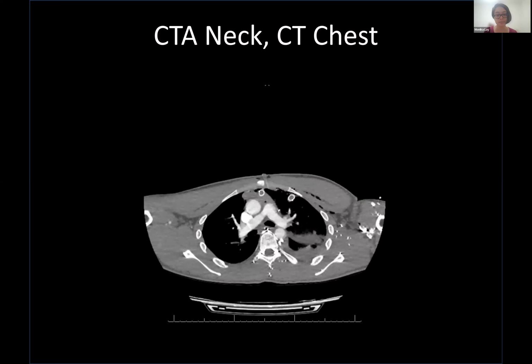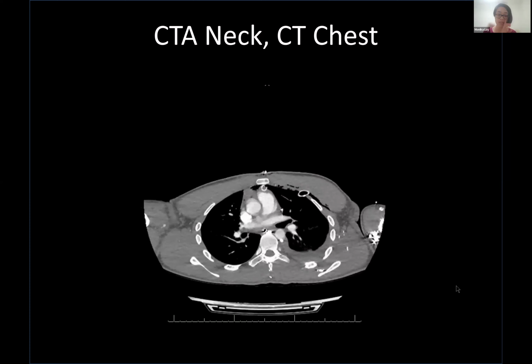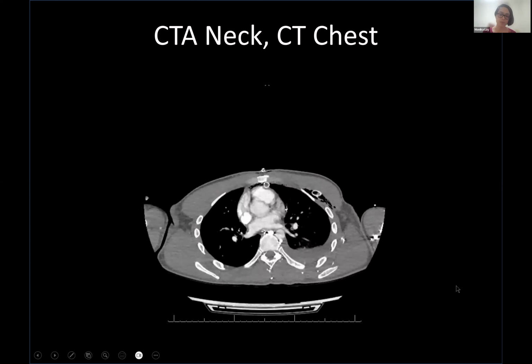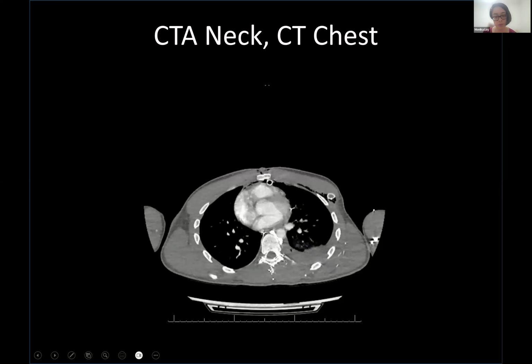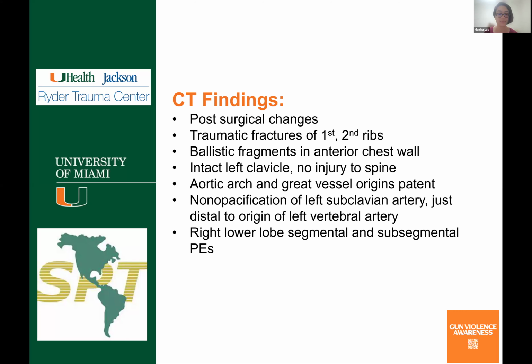Yeah, so let's play. He had a very small subsegmental right PE, I believe. Rib fractures 1 and 2. On the CTA, they actually mentioned that the vertebral artery was patent, but however, there was non-opacification of that left subclavian artery at the area where the repair was made.